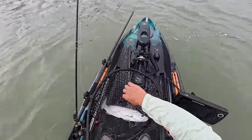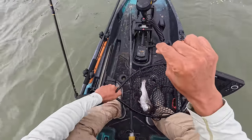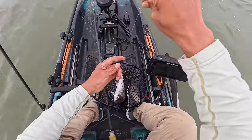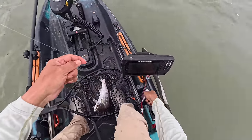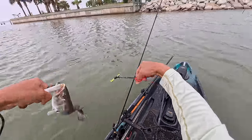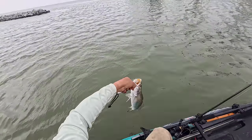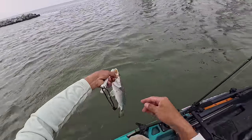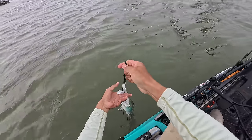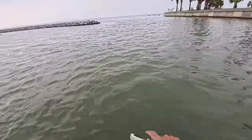In the marsh with reds, got a limit there. And if we were keeping trout, this would be another limit. Okay, buddy, I'm gonna need you to say ah so that we can get that hook out of you. This has just turned out to be an exceptional day. As I say, it's a great day of fishing and you can't beat it, but when you catch quality fish, oh my gosh, what an exceptional day.